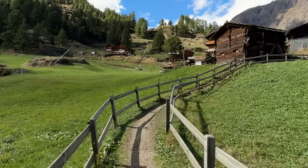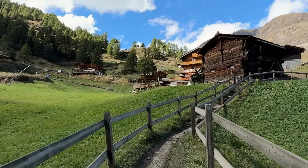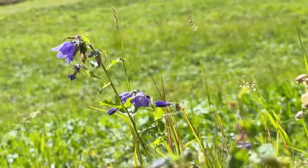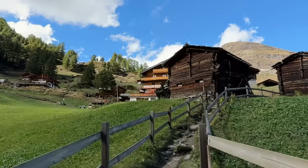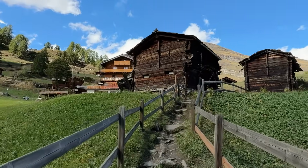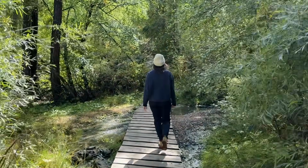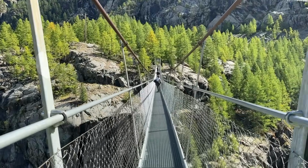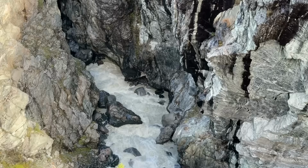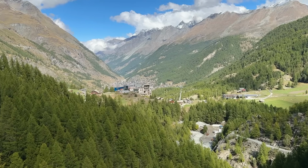We took the cable car up to Furi and then did about a 2 to 3 mile hike. The beginning of it takes you through the town of Furi, past beautiful old barns, through green pastures. Then after a bit, it leaves the town behind and you really just get to enter into nature. This was a really fun and interesting hike. There was a boardwalk, a suspension bridge. From the bridge especially, you had these incredible views of the gorge and valley below.